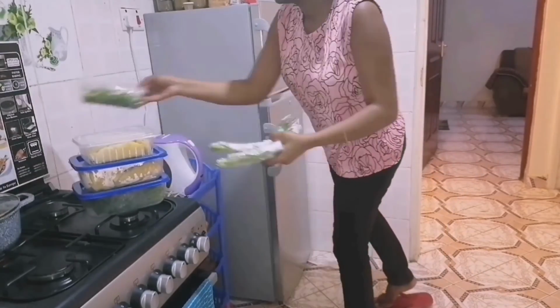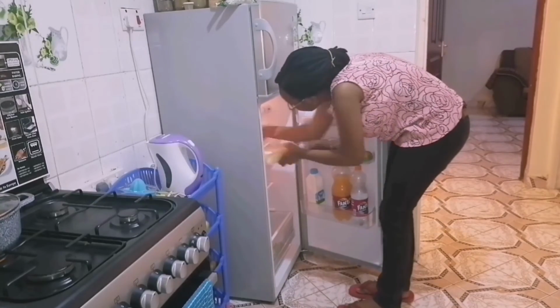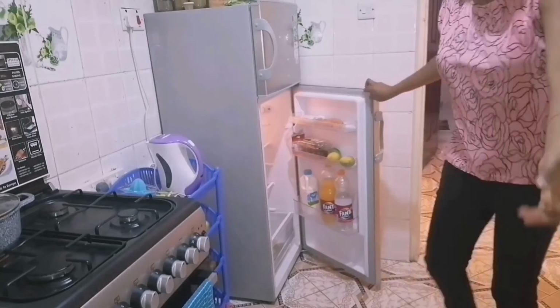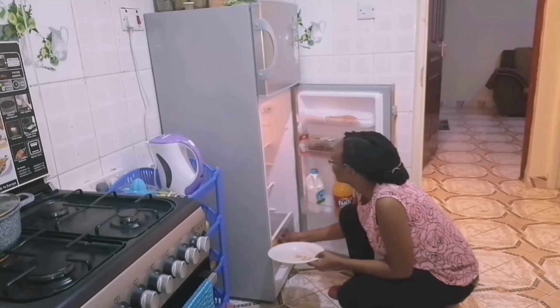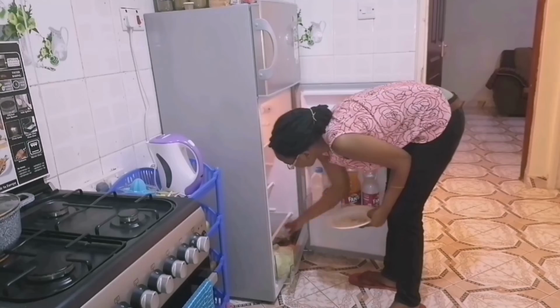So once you're done prepping all your vegetables, you're going to store them in the fridge. I will advise you to store them on the shelf that is closest to the freezer. And then for the bell peppers, and the parsley or dania, I'm going to store them in the bin that comes with the fridge itself.